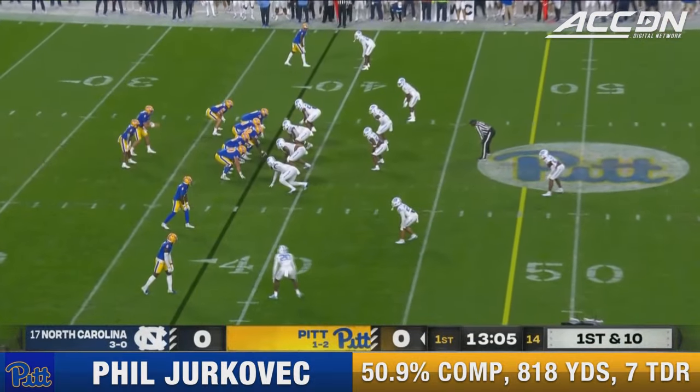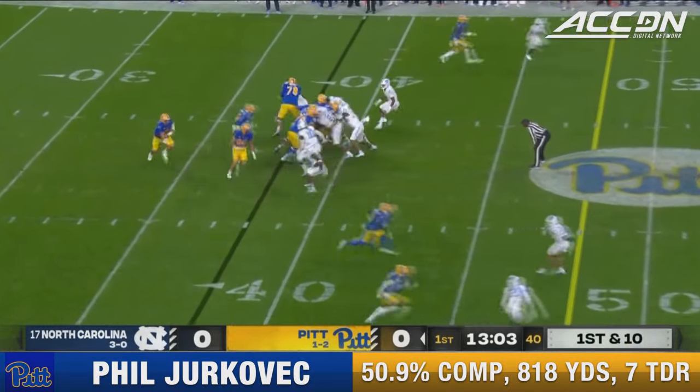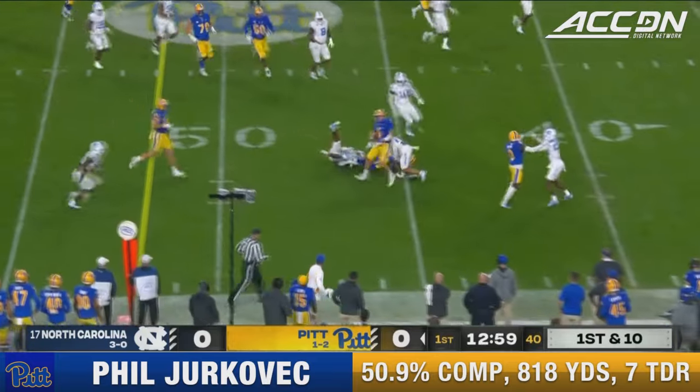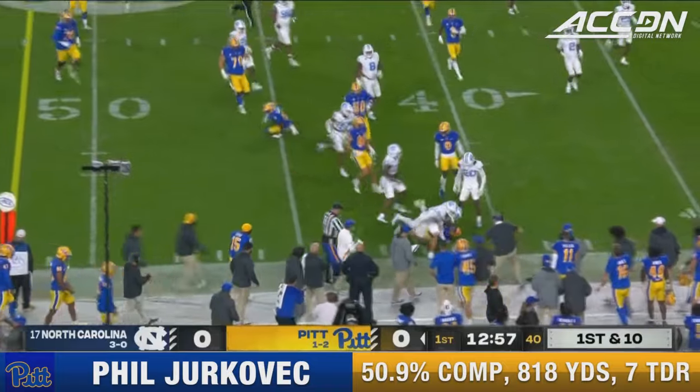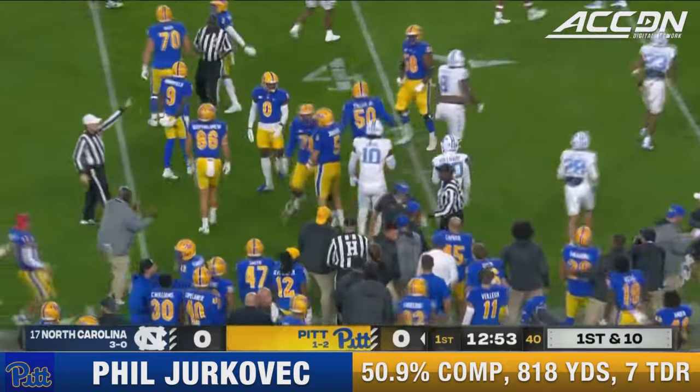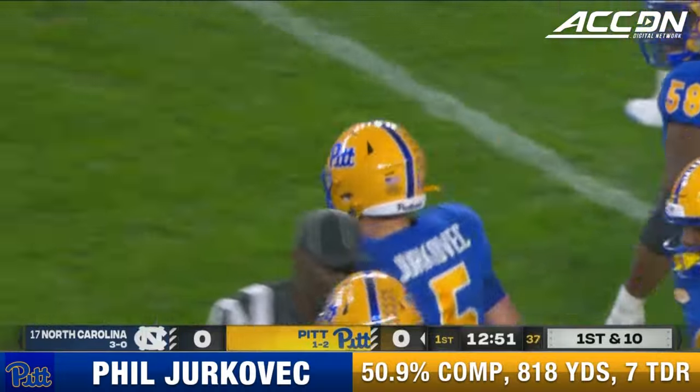Reynolds to the far side. This is Main Zero and Mumfield to the near side. Here's Jurkovec, a keeper. 45, midfield, takes a man, keeps his feet, and Phil Jurkovec to the Carolina 42. And all of a sudden, the boos have become waving pom-poms.